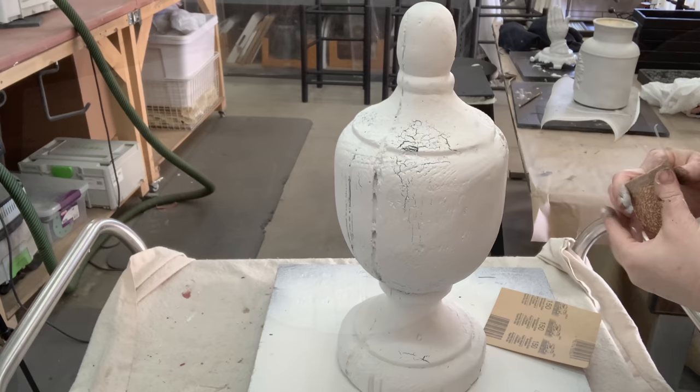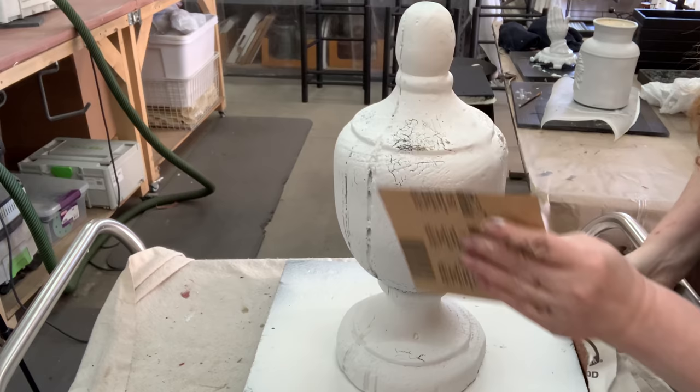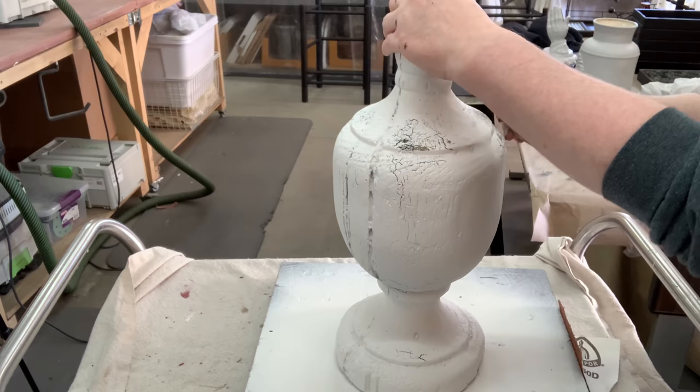I did not accelerate it. I just let it dry on its own, and where it crackled and I showed you, that was it. That's all it crackled, guys. What the heck happened? Did I not put on enough glue? Because I know when I did the birdhouse, it was just running off. Was it the chalk paint?